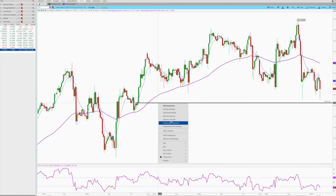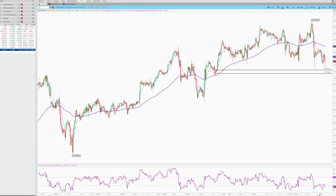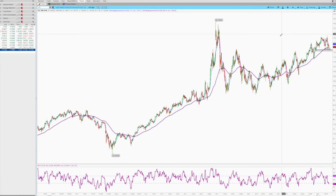Let me dupe that. That's really not a bad area. 116.25. And crude oil has really been bouncing around like 110 to 120 for quite some time right now. We are in an uptrend.